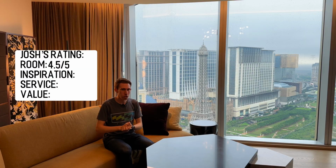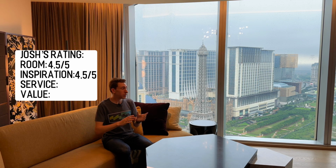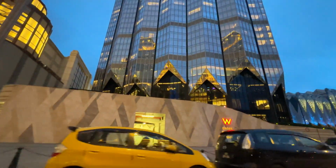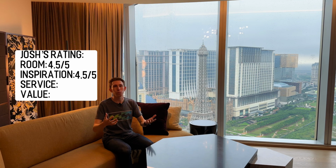Next up is inspiration. Overall, this hotel, we're going to give a 4.5 out of 5, and that's because it's high in inspiration, mostly because of this incredible view, as well as it's a very modern hotel, but it definitely isn't over the top, and mostly because of the room design.